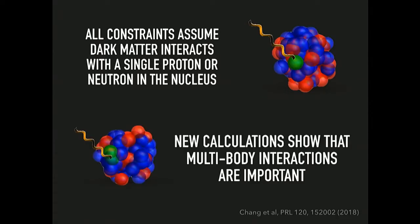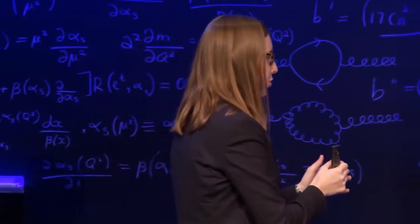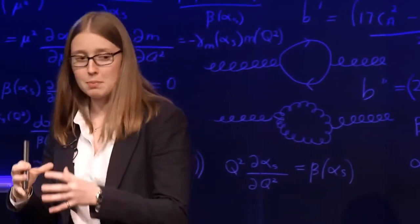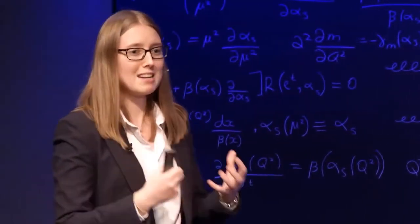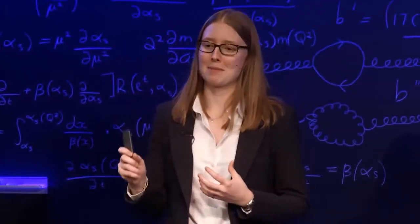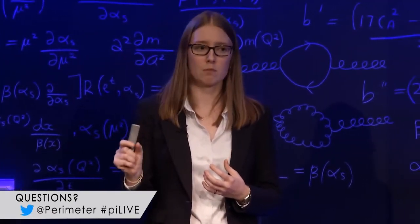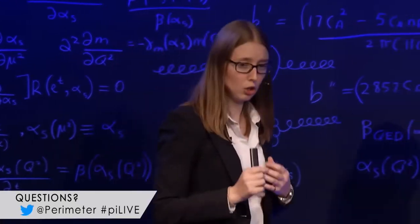Just this year, we've done some new calculations for the first time of how a wide class of dark matter particles would interact with multiple nucleons in your detector, multiple protons or neutrons at the same time. And what we found was that these multi-particle interactions are surprisingly large. That means that if we see dark matter at one of these experiments tomorrow, before we can really interpret what it is, we need to do a lot more work to understand the theory.